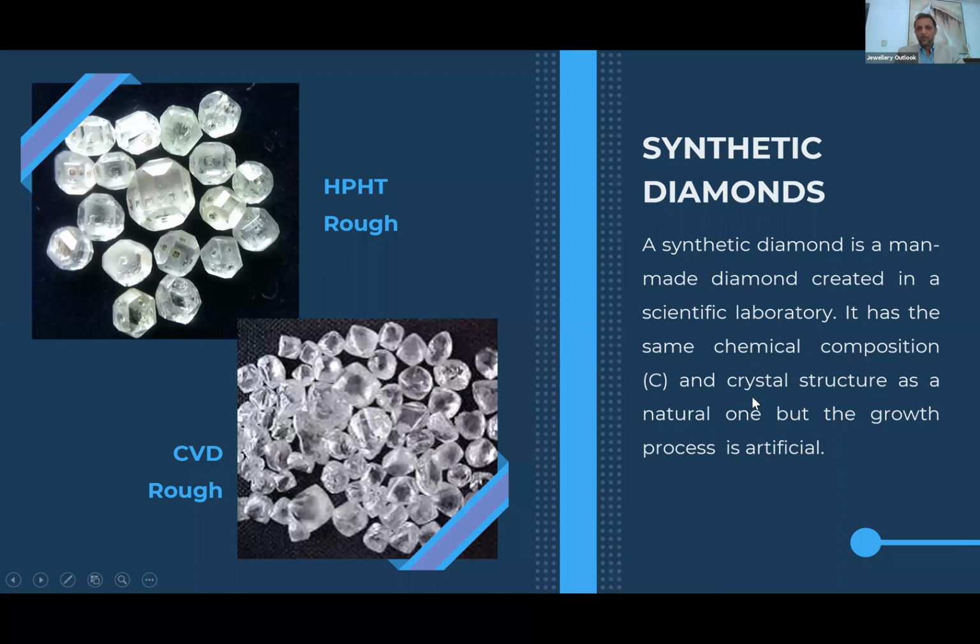A lot of y'all would know, a lot of y'all who don't know, a synthetic diamond is a man-made diamond created in a scientific laboratory. It has the same chemical composition and crystal structure as a natural one, but the growth process is artificial, of course. It is being developed in laboratory conditions. But to make it simple, you don't have to dig a hole in the earth for lab-grown diamonds.